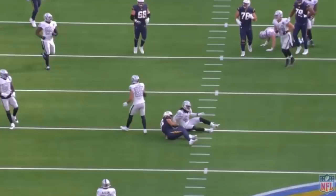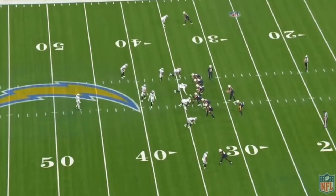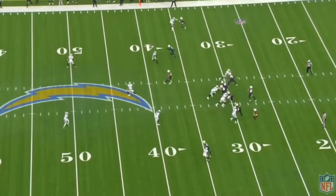But I do kind of feel like if you're going to pay Hunter Henry, this is the way to do it. Because, yes, he does have some injury issues, but at least now you have Jonnu Smith, so it's not like you're completely relying on him.